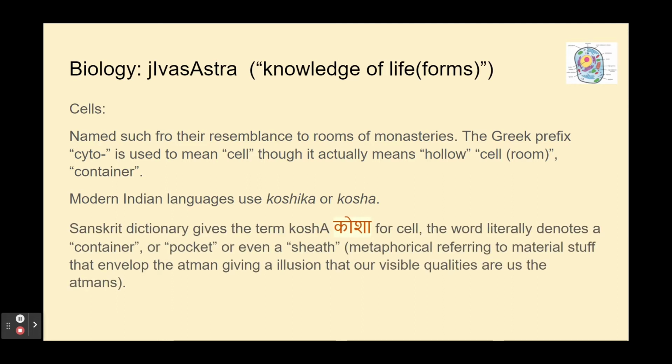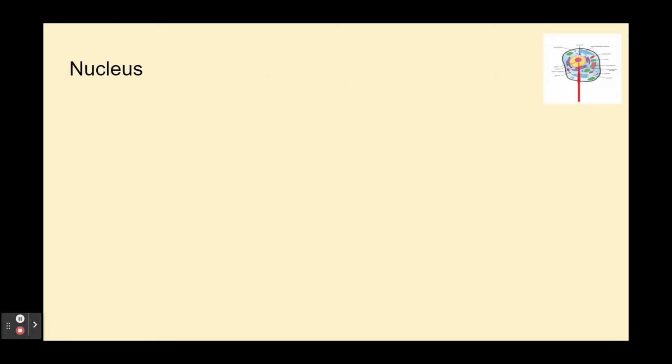Sanskrit dictionary gives the term kosha for cell. The word literally denotes a container or a pocket or even a sheet, a metaphorical stuff relating to the material stuff that envelopes the Atman, giving an illusion that our visible qualities are the Atmans. Now, let's dive right in.